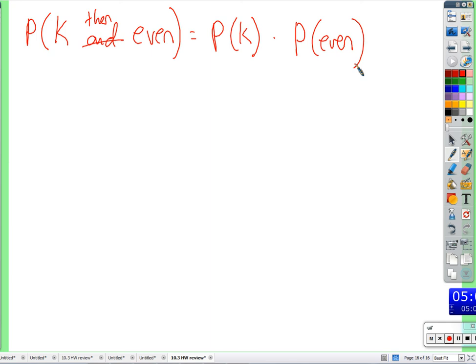But if I keep it, which is without replacement, that's the math jargon, it's not just the normal probability of even where we have a full deck of cards. We don't have a full deck of cards. So the way we say that is the probability of even given that we already have a king. The king's already been drawn on the first card.